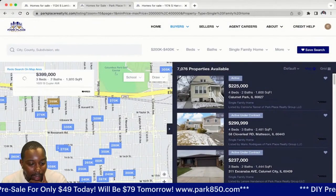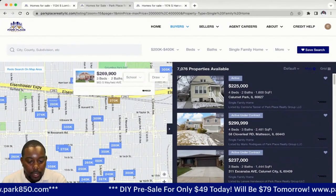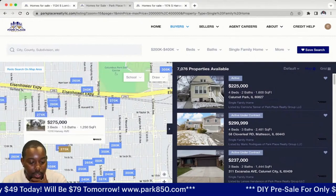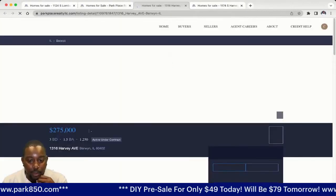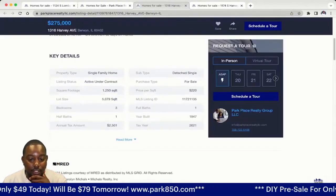All right, so let's see here. We're gonna cross over to the right side a little bit, and oh no, that's gonna be Chicago at that point. I ain't gonna do that to y'all. So we're gonna go south a little bit, 275. That way we're still in that area. Oh, that's Berwyn. So Berwyn's a little bit nicer on the taxes, slightly, as you guys can see, 2,500.